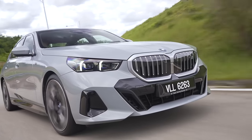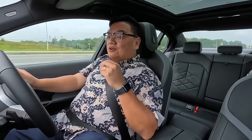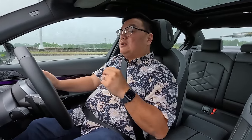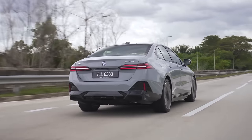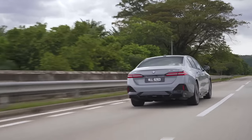Looking at the numbers alone, the claimed range of 584 kilometers would require the car to average less than 15 kilowatt hours per 100 kilometers. I can safely say that is categorically impossible on Malaysian roads unless you do extreme hypermiling. So yeah, when you buy the car, you can pretty much ignore the claimed range of the BMW i5. Just keep in mind, 500 kilometers or less, you should be safe right there.